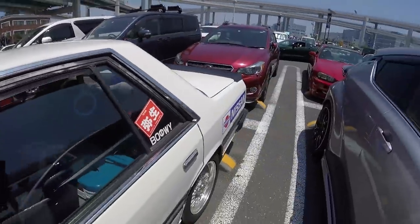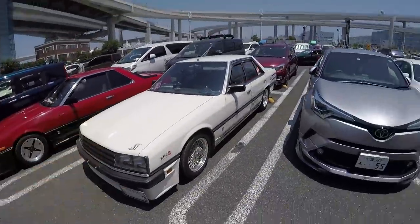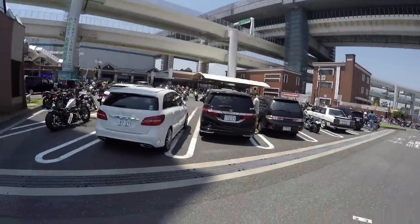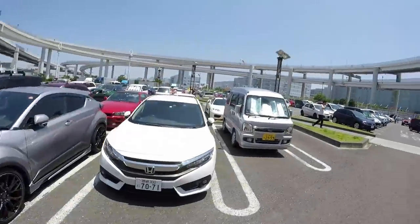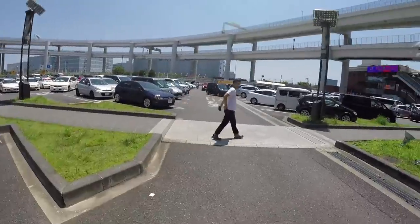Anyways, loving the classic Nissan theme to this car. Really cool. I really love these old ones. Okay, moving on. There's nothing kind of that stands out here. These little Subaru K-vans are awesome. I'm gonna try and rush through the rest of this.